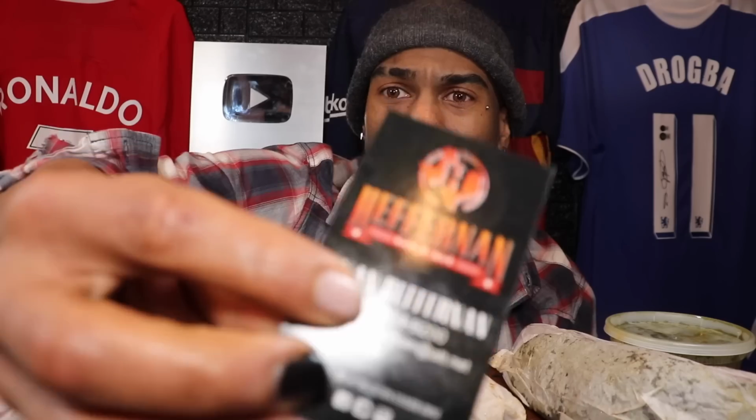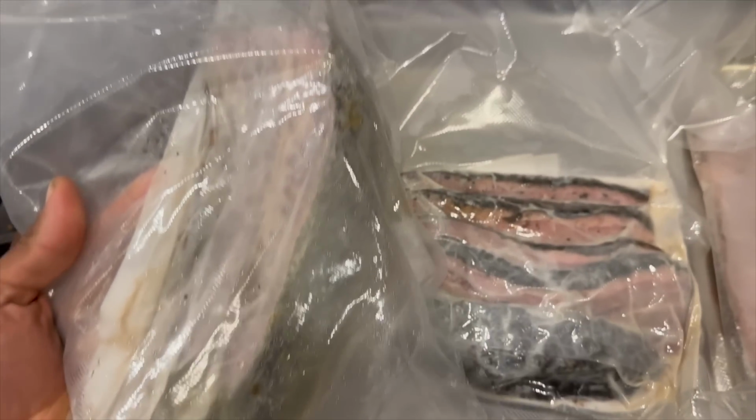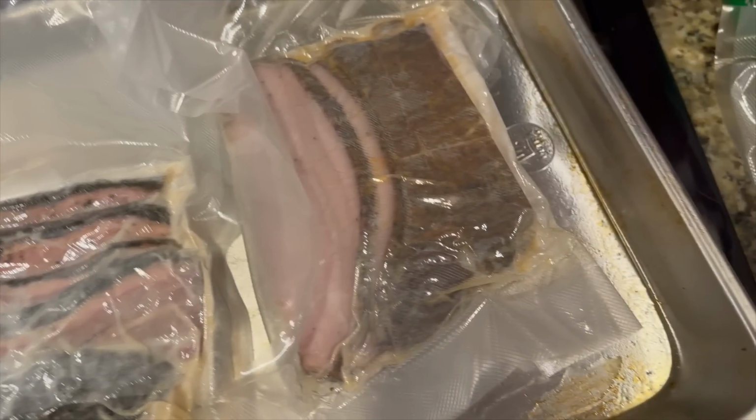It's a barbecue trailer located in Houston, Texas, known as, let me see if I got the card here. Yes, I do. You know I got the card. It's known as Heffernan Barbecue. It smells really good. So the package arrived in a freeze-dried container with directions that were really simple.